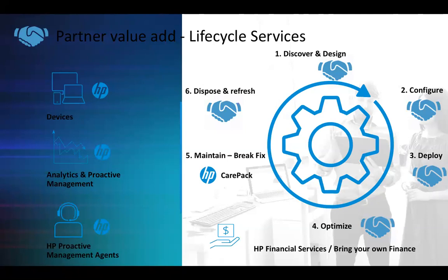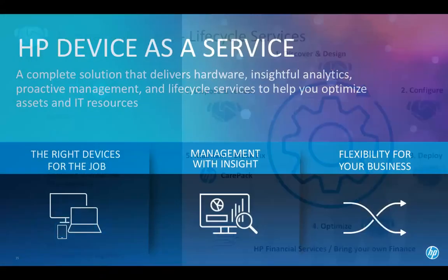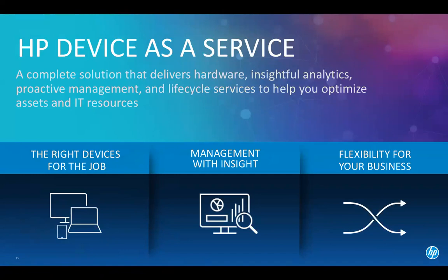On the left-hand side, the way we look at device as a service is really understanding what devices are important, adding the analytics and proactive management, so that gives you greater insight into the health of your environment, as well as ensuring that if an incident occurs, that it's remedied immediately. So we look at this in a couple different ways.